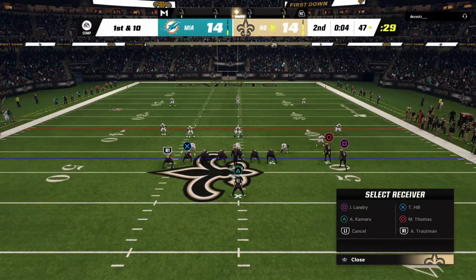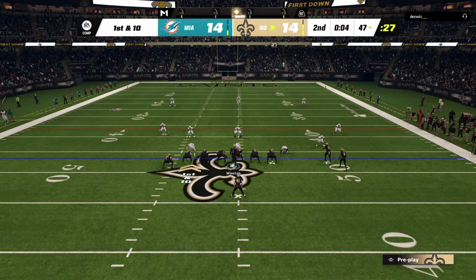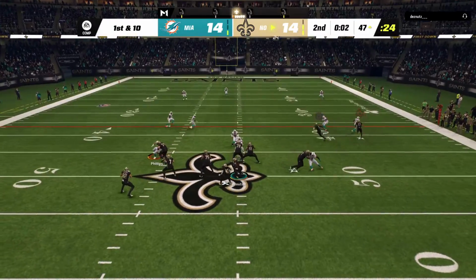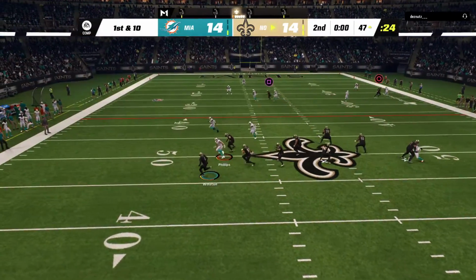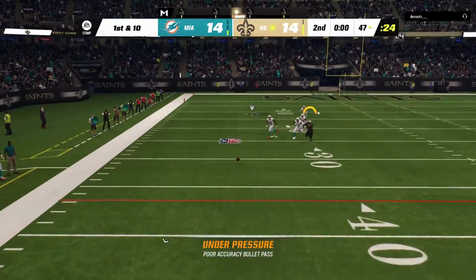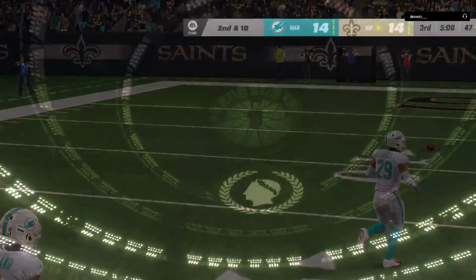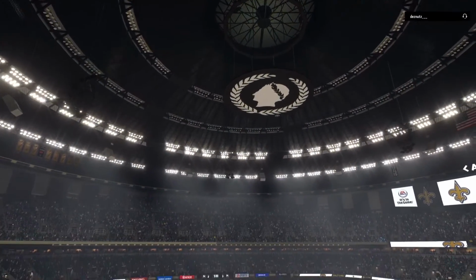And they line up now for what will likely be the last play of the first half. Final play of the half here, Winston. And this one too low. So we've hit intermission. It's halftime.